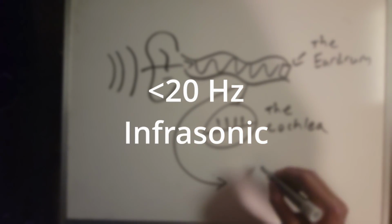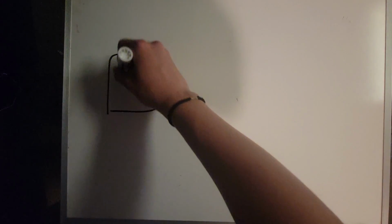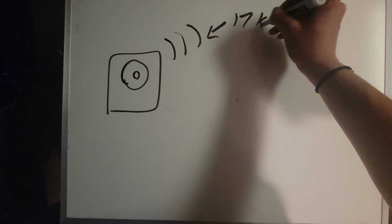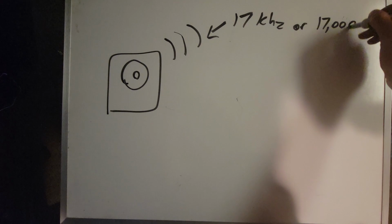In an NPR article, 30 Philadelphia park and recreation centers contain small speakers which blared high-pitched sounds in the night, specifically 17 kilohertz, or 17,000 hertz. Now what's interesting is that children can hear this sound, while adults can't.